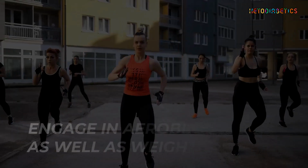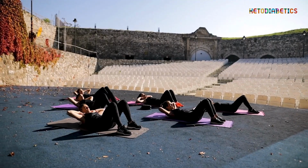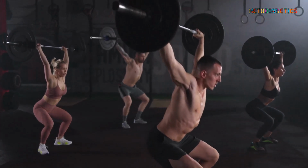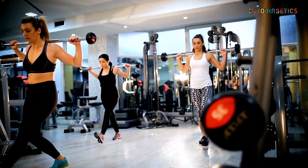2. Engage in aerobic exercise as well as weight training. Aerobic exercise, also known as cardio, is one of the most efficient ways to burn calories and tone the abdominal muscles. According to scientific research, exercising is one of the best ways to get a flat stomach.